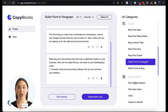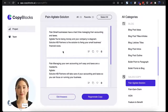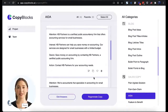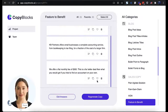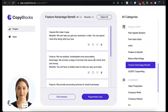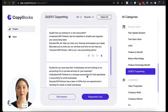Sales copy based on proven copywriting formulas like PAS, problem, agitate, solution. Pain, gain, claim. AIDA, attention, interest, desire, action. Feature to benefit. Before, after, bridge. Feature, advantage, benefit. And quest sales copies. And even value proposition.